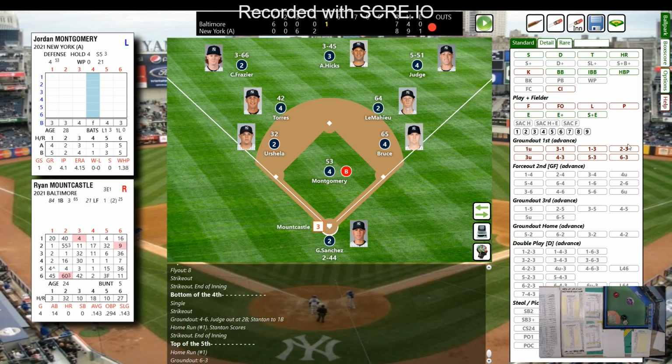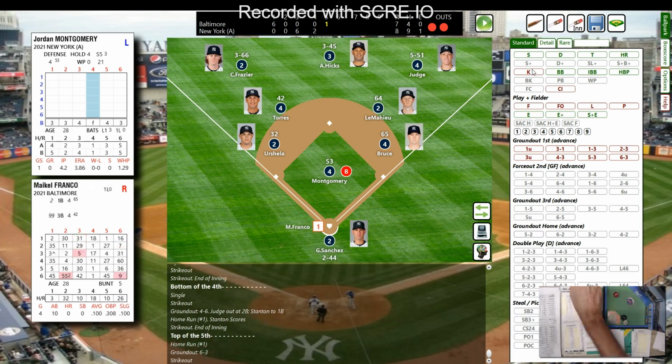Mountcastle with a 56 checks his swing. They check with the first base umpire. He went around, rings him up. Mountcastle didn't think so. 2 out, and here's Franco with a 22, and that'll be a fly to right. Racing in is Judge. He gets there. 1 run on 1 hit, the solo home run. 8-7. Go to the bottom of the 5th.